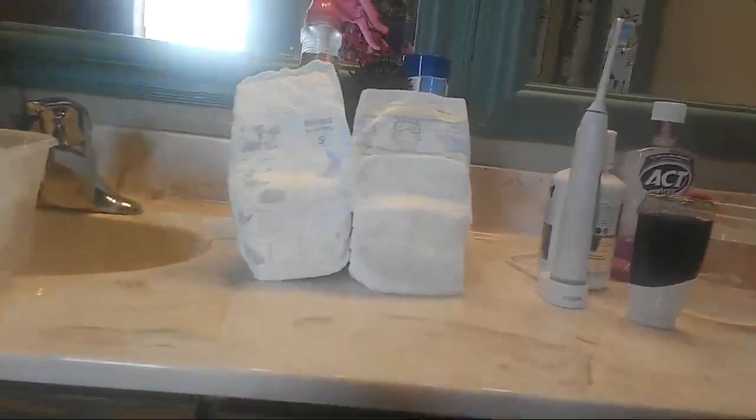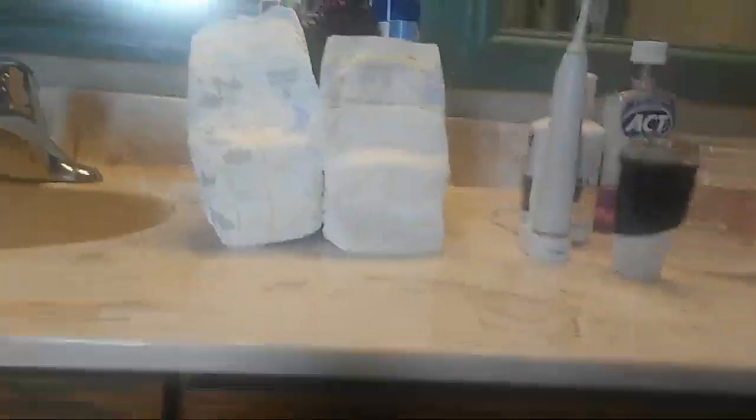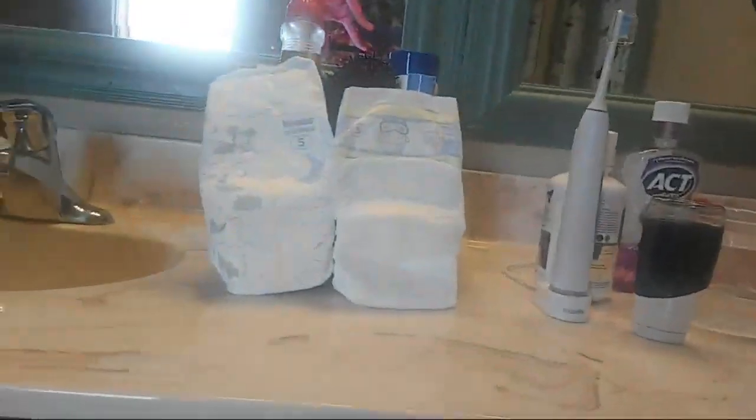I'm doing overnight diapers, Pampers versus Huggies, to see which one is more absorbent and which one has a better shape. They are both size 5. I personally like Huggies just because of the designs throughout the whole entire diaper and that it says front and back. They both have wetness indicators. This is the Huggies one, and then this is Pampers. They're both facing front.